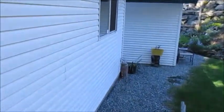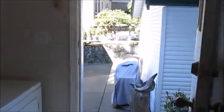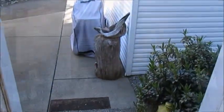We'll check out the one other bedroom and the laundry room. So this is the view from the back bedroom here. This completes the third bedroom. Again, good size closet. They're using it as an office. And the laundry room. This is also the entrance, the side entrance into the house, just a couple stairs.